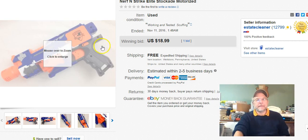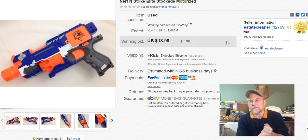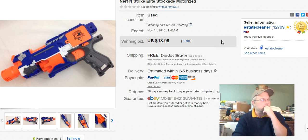All right, next, it's just a Nerf gun. It was motorized. Again, I ran this at auction repeatedly. I actually had a stock for the end to get one on the end, but I sold that separately. I paid $5 for the whole gun, which was not normal for me to pay that much. But it was a Niche, and I don't mind so much giving them more money, but I normally wouldn't have paid $5 for it. It was basically $2.50 for this and $2.50 for the other one. I listed this on September 19th, sold it on November 11th, and I got $18.99 with free shipping.